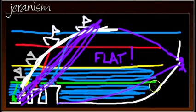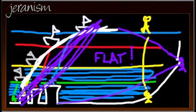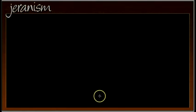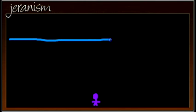So we draw two more people over here. And remember that they also would see a flat horizon, because everyone sees a flat horizon. For as far as you can see to your right or left, it is always flat with no curvature. So to give an example here, this is just showing you real quick from the purple man's perspective.